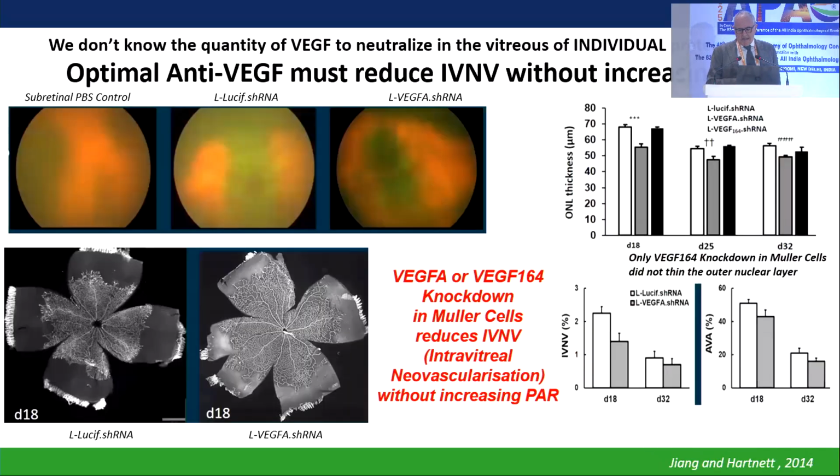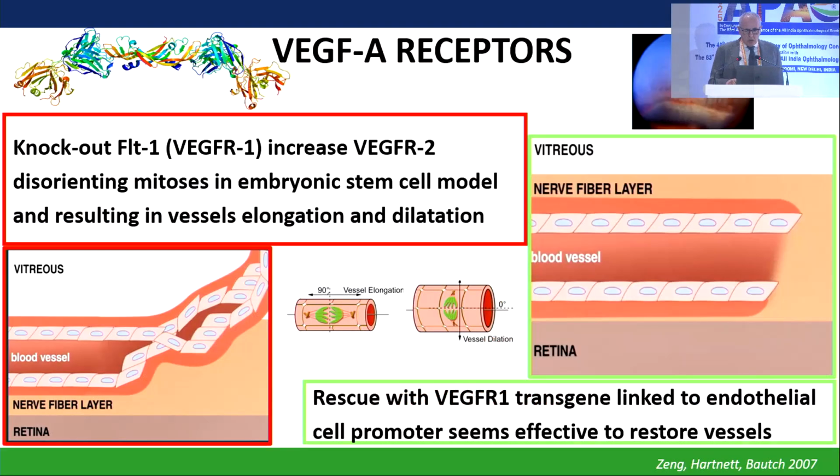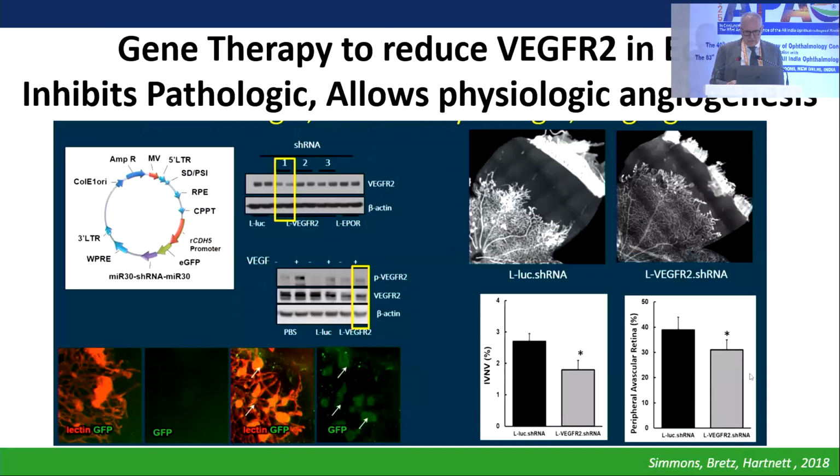And the work on receptors is also very important. Again, we don't know exactly the quantity of VEGF we need to restore the regular angiogenesis, and we can act by blocking the VEGF directly, or even by acting on VEGF receptors. In particular, if we are able to rescue the VEGF receptor 1, we can restore the normal angiogenesis. And this is also what Amy did years ago. The gene therapy that reduced the effect of the VEGF receptor 2 seems able to inhibit the pathological angiogenesis and allow restoring the angiogenesis in the physiological way.